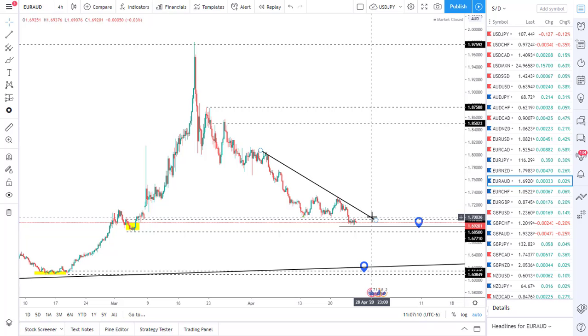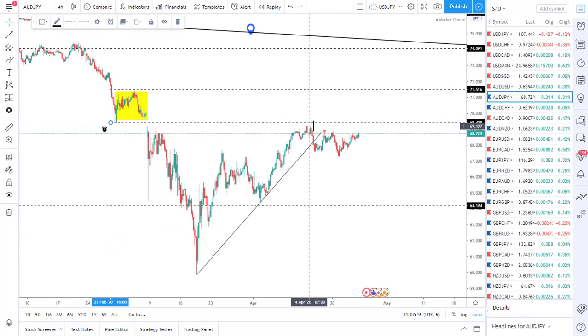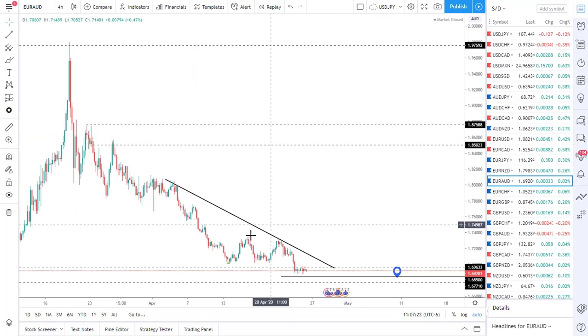So see, that happens quite often. All right, let's just get back to the Aussie pairs. I think it was this one. See, price has not touched the level, and I'm expecting the price to touch it. So this is the same thing. Price didn't touch the level, and now it's in the zone.